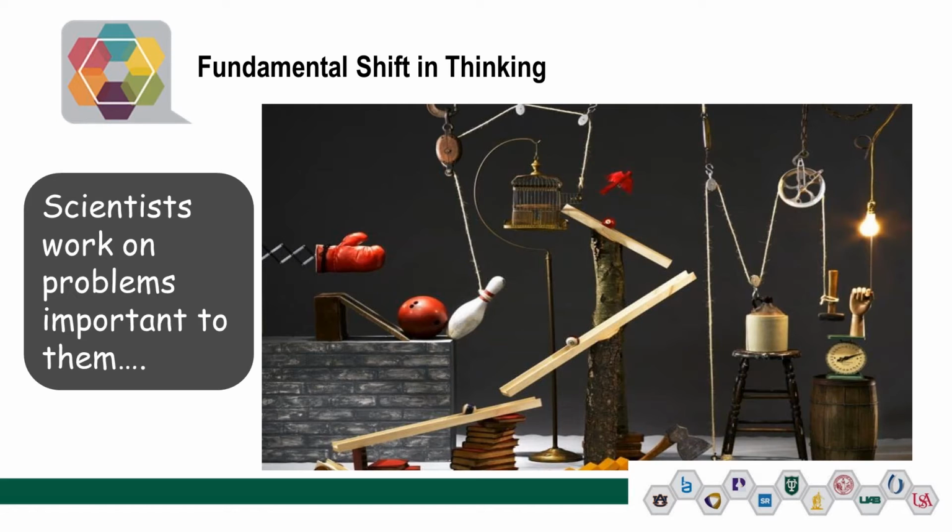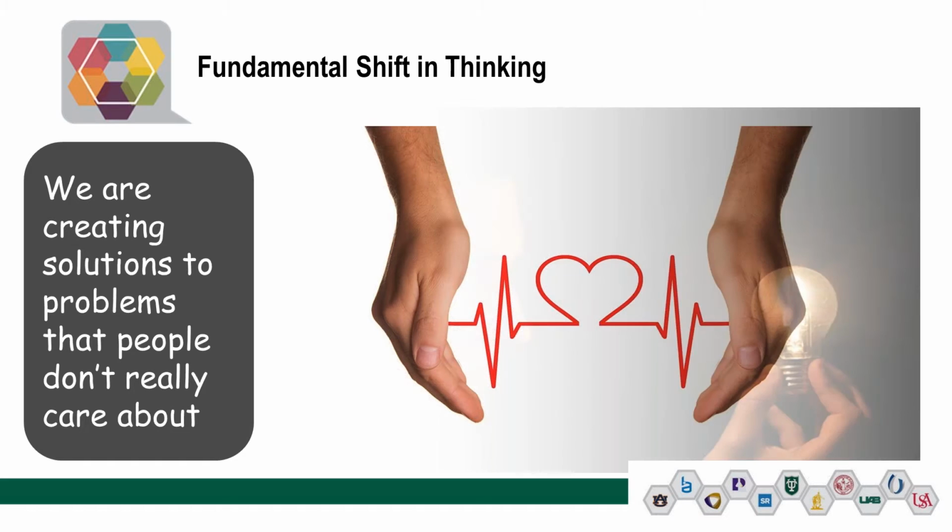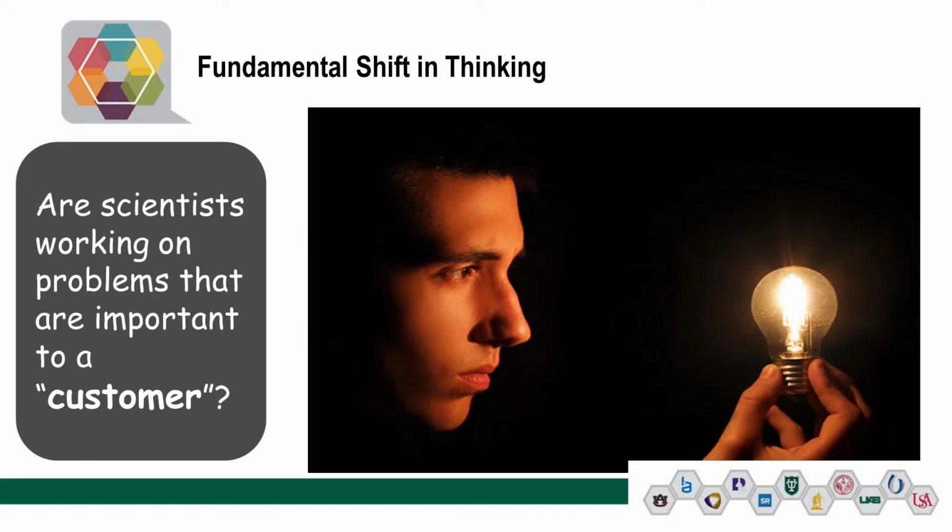So scientists are working on problems that are really, really important to them. We spend our lives working on problems, trying to advance our science. However, rarely do we stop and think, who cares about the problems that we're trying to tackle? Are we really creating solutions to problems that people care about?